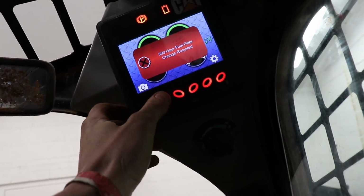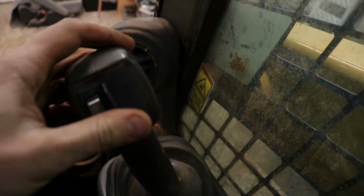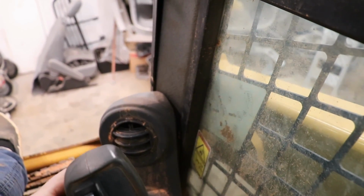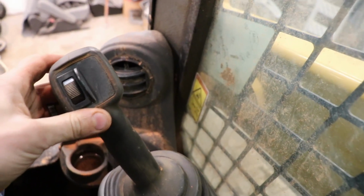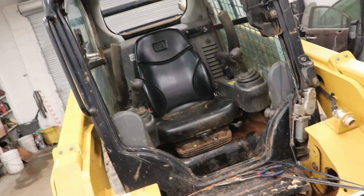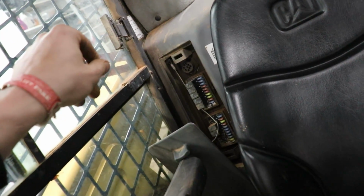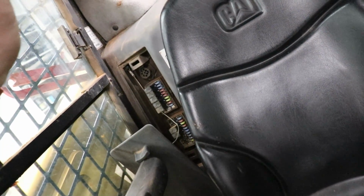Just get the jump box. All right, we got it started. Nope, still not working. Okay, so the next step is let's just check all the fuses. There's a little fuse panel right here. Because for some reason we're not getting communication with PCM on the computer thing. So let's clean those up, make sure they're all good. Maybe that's part of our problem for the hydraulics not working.